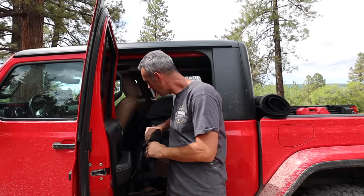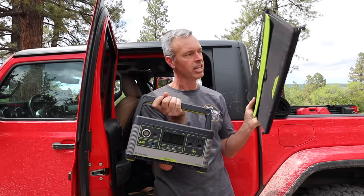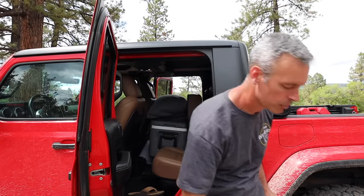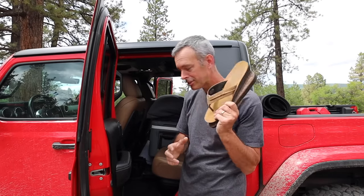And then down here I have my Goal Zero, which I've recently switched over to lithium, and then I have a 50-watt solar panel, so if I need to power this up, I can. Probably won't need the solar panel just because I'm going from place to place, and I can actually charge this while I'm driving. But the Goal Zero is really nice to have because you can run a ton of stuff out there. Flip-flops, super essential flip-flops.